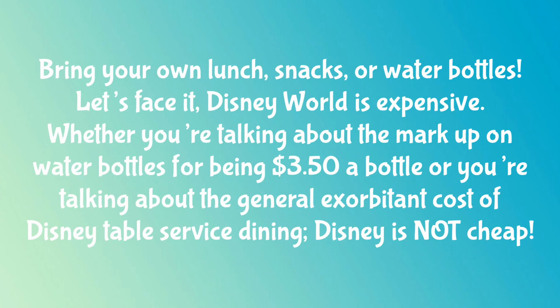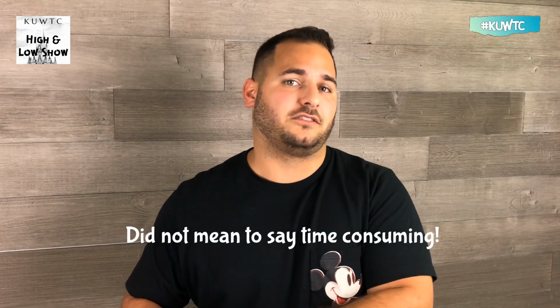You can also get free waters at most drink stations or quick service locations. They have the little thing that you can fill up your water with, so that's really easy and really time consuming. It does taste a little funny, the water, but if you're trying to save money, drink it. It's really good. And then bring some snacks.